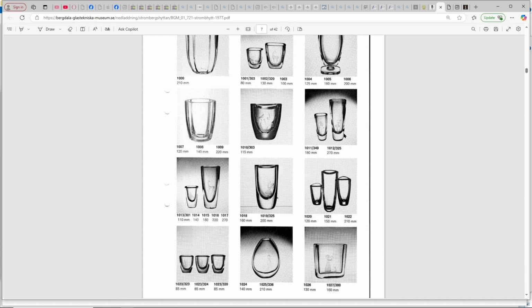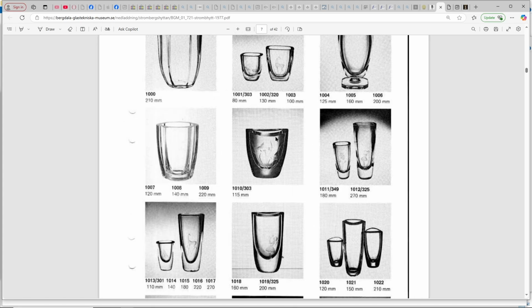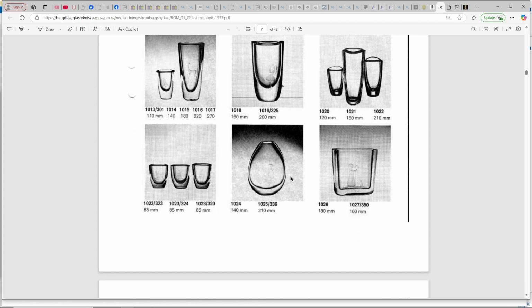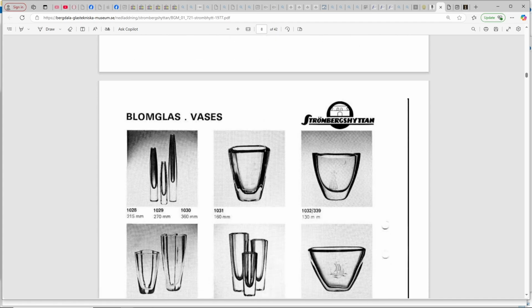It's got a thicker base, but the bases in Stromberg Titan decanters and vases vary. So some of them are thick and some are thin. You see this one, if I scroll in on this, if you look closely, you can see they've all got this cut in type top like that vase did. There's more here, look, you can see.